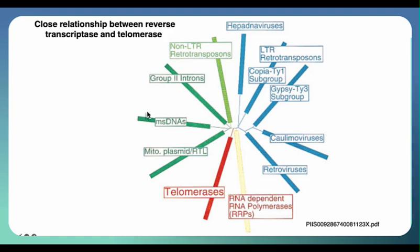Moreover, telomerase, which is involved in the extension of repetitive sequences at the ends of genomes, is also a type of reverse transcriptase. While their evolutionary relationships are unclear, telomerase is an enzyme essential for the emergence of eukaryotes with linear genomes. The fact that it is closely related to reverse transcriptase is very intriguing.